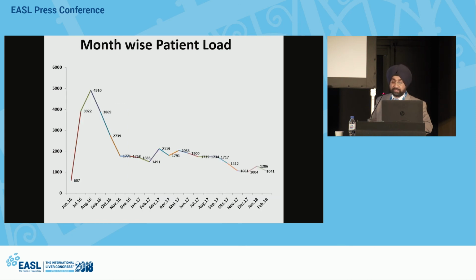When we started, for the first 2-3 months, it was a peak, it was a load, and now it's a plateau of around 1,000 to 1,500 patients per month. And these are all passive patients. We are not actively going to the patient household. Patients come on their own to know their status.